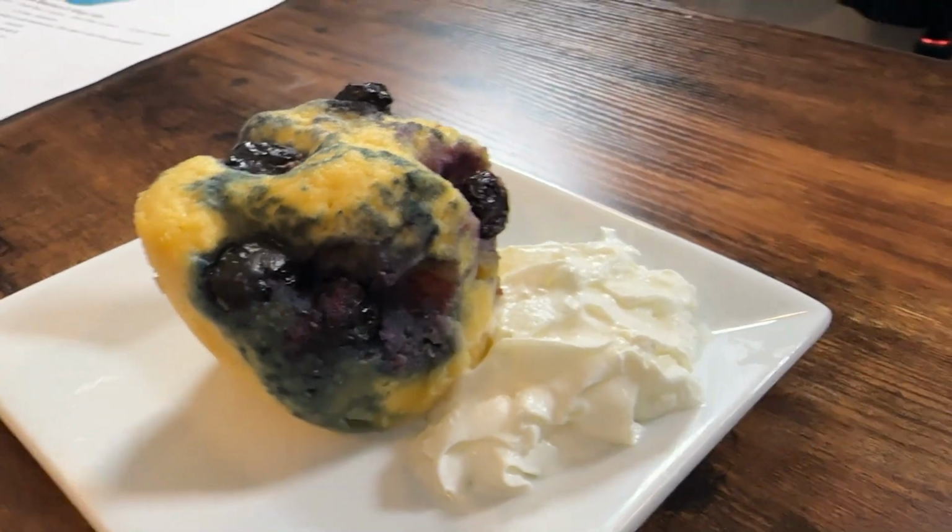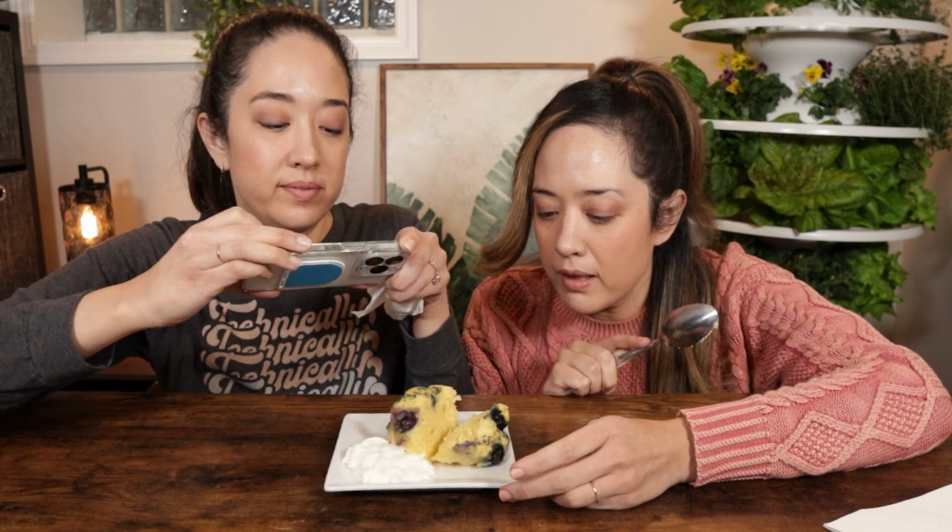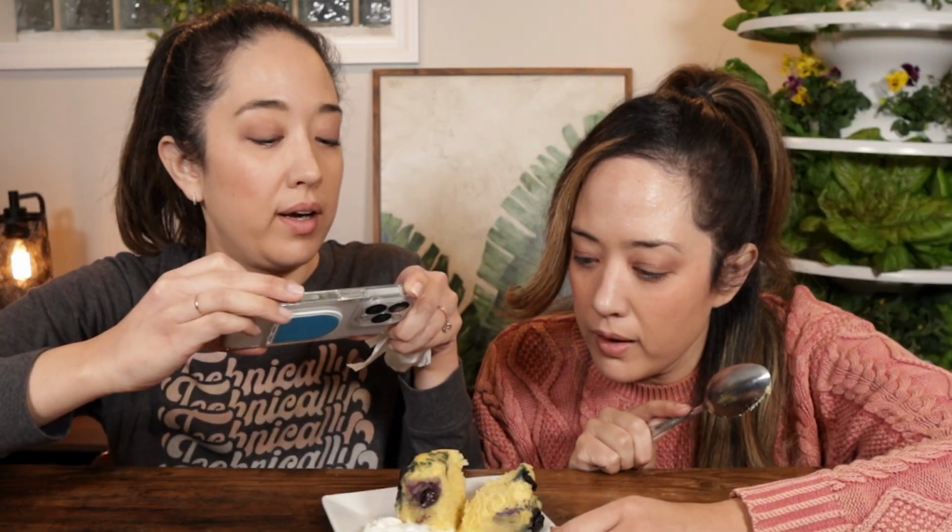Oh, very yellow. Yeah, it kind of reminds me of a boxed cake mix. Where did that come from, the yellow part? I don't know. An egg. Oh, okay.